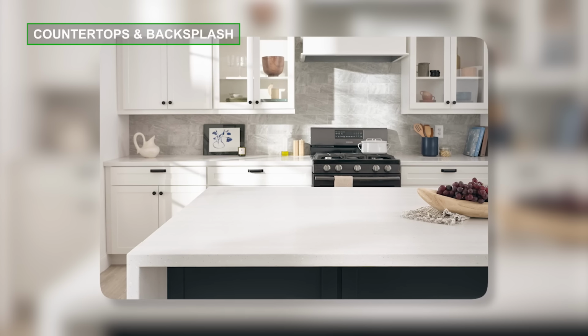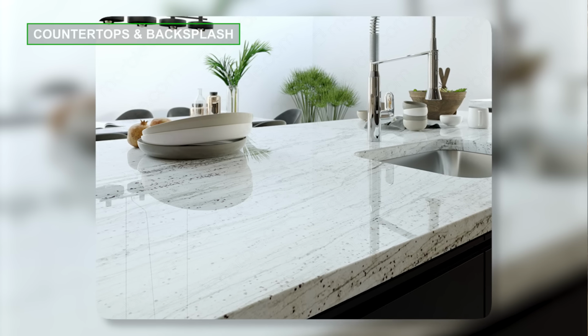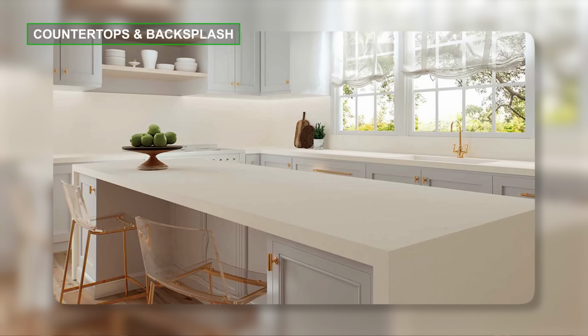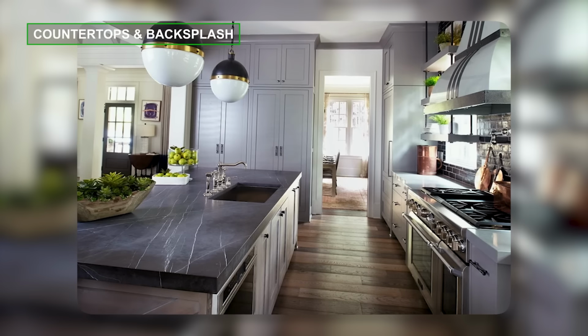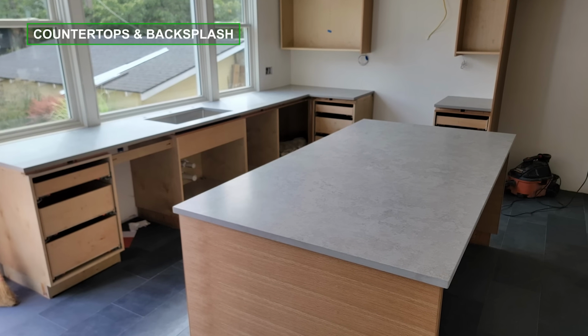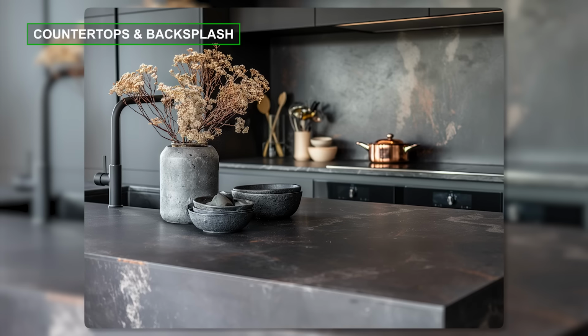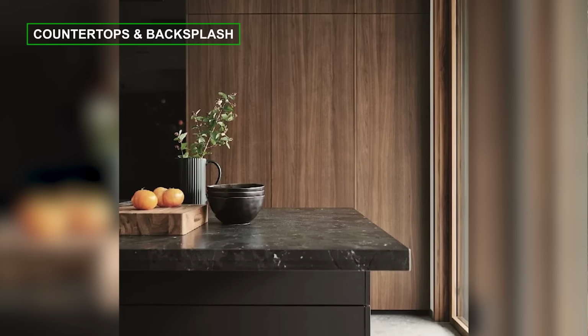Countertops and backsplash details. Countertops and backsplashes are the workhorses of kitchen design. Countertop finish. Instead of that high shine, that polished finish where you can see every smudge, I recommend a honed or matte finish. I'm seeing this all the time. It gives a velvety, natural look that hides imperfections from everyday use. Unless you have someone to wipe down your counters 24/7, I suggest this softer, more natural look.